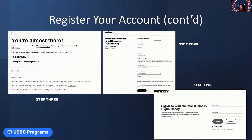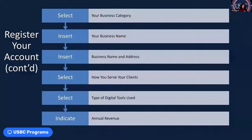Hit continue. You'll move to the next screen, which is step five, which is just being able to sign in regularly with your username and password. Once you do that part, we're going to move to the next screen. And here's just a series of questions that you're going to answer. They're really simple. You don't have to think about them.